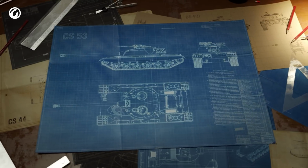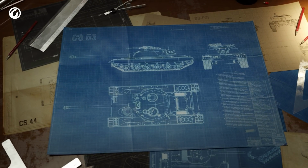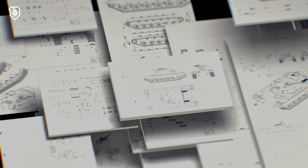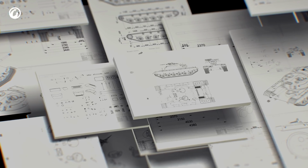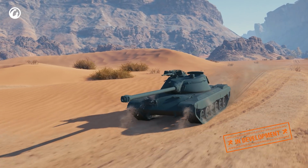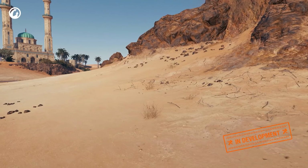The other Tier 8 tank is called CS-53. This is a tank pilot project from the early 1950s. When designing this vehicle, the Polish looked to the technical and layout solutions implemented in the then new mass-produced T-54 Soviet tanks. But those working on the project had enough of their own ideas for the vehicle to look and act in battle in its own way.